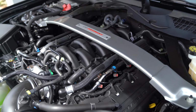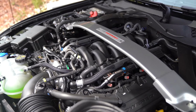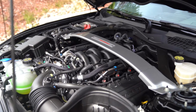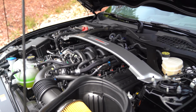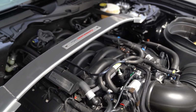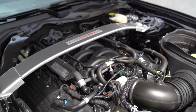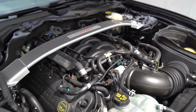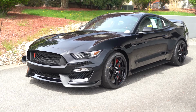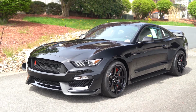So under the hood, you have your 5.2 liter Voodoo engine with the flat plane crank. The best part of these cars, the sound, absolutely amazing with an 8,200 RPM redline. You look at that tachometer and it just goes, and then finally you'll see the little touch of red. But the flat plane crank was only used for the GT350s and the GT350Rs. A lot of Ford guys were upset that they did not use that in the new Ford GTs. And with the way things are headed, probably never coming back as we're moving more towards electric.